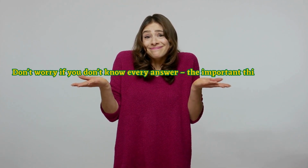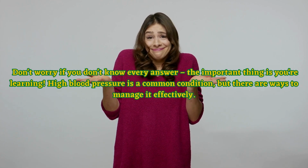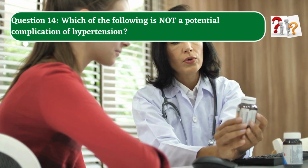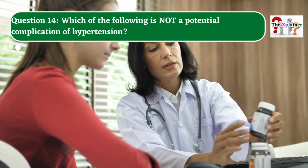medications. Don't worry if you don't know every answer. The important thing is you're learning. High blood pressure is a common condition, but there are ways to manage it effectively. Question 14. Which of the following is not a potential complication of hypertension?